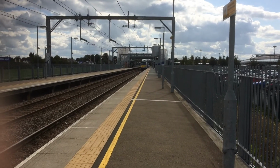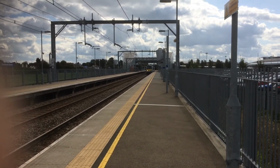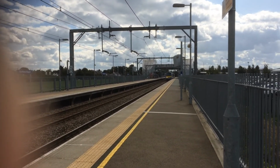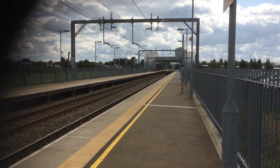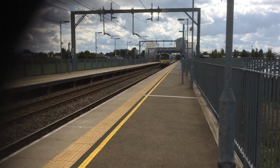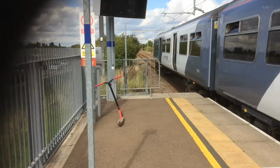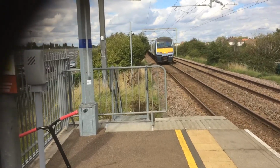And the next train to depart is going to be... I can't see that down there. Well, it's going to be the 1355 Greater Anglia service to London Liverpool Street from Southend Victoria. It's a 3213. That's as much as I can tell you for now. Here we go, we're now going. 322 is this. Thank you very much for the turn there.